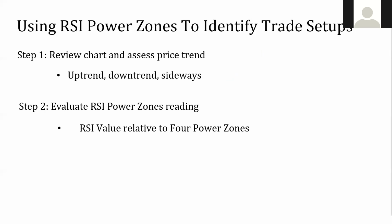Step number 2, evaluate the RSI power zones reading. Now, this is specifically looking at the RSI value relative to the 4 power zones. Right? Each zone has a distinctive upper and lower border, and there are 4 total zones. So this means that there's some white space, like gaps in between the zones. And it's important to know if the RSI is currently in a zone or moving in and out of a particular zone, or if it's just hanging out in that dead space in between that I call no man's land. And we'll see that in our examples coming up.